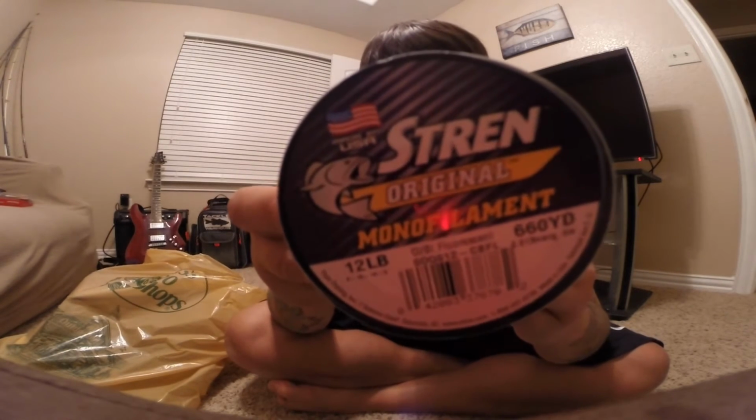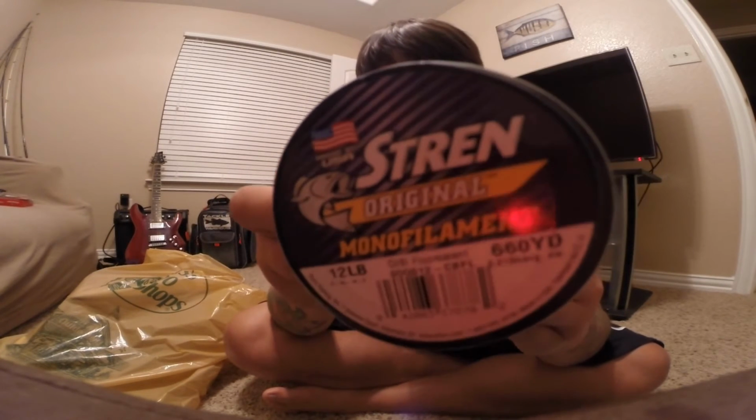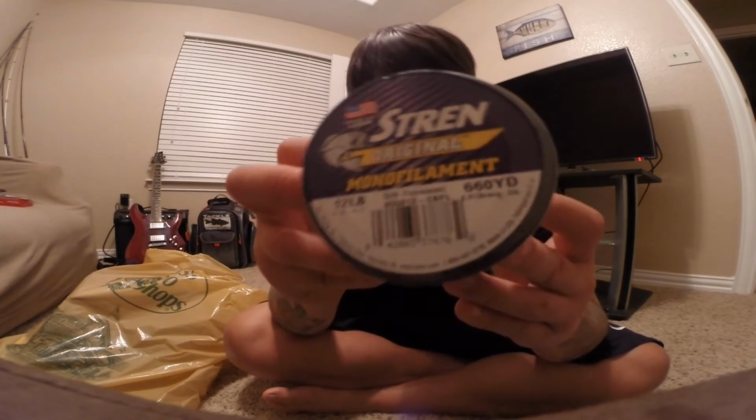This was really cool. There's just regular Stren monofilament. $5 for 660 yards of this at Bass Pro this weekend. That was an awesome deal. Even Berkley Big Game, I think it runs $12 or $13 for the same price. And I used to be a real big fan of Stren when I first started fishing. Some of the pros were using it, and I did whatever they told me when I was young because they were the pros, and Stren was my go-to line. I would use nothing but Stren. Of course, now that I'm more mature and know better, I know there are better lines out there. But Stren is a really good line, better than Big Game, and for $5, that was hard to pass up.